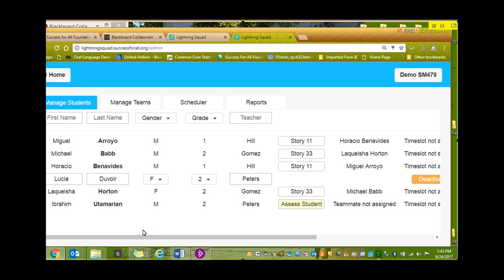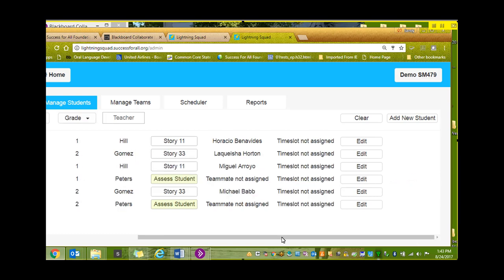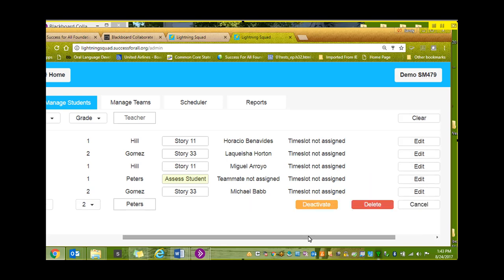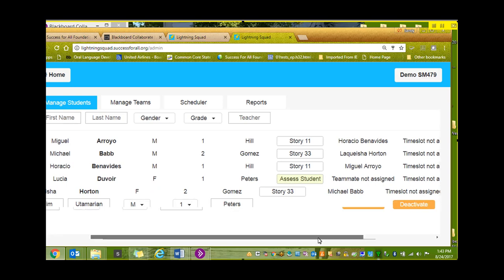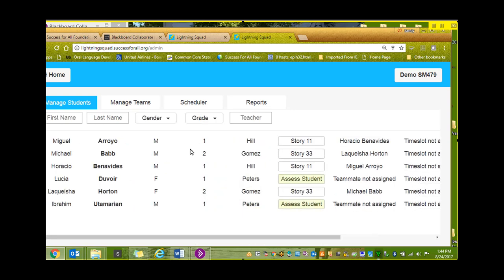Again, I need to change their grade levels because it's in error. So I'm going to click on one for Lucia. And now that I've changed it, I'm going to go all the way to the right, and I'm going to click on Save Changes. And so now she's successfully been changed to first grade. I need to do the same thing with Ibrahim down at the bottom. So I'm going to click on Edit, and I'm going to change him to first grade as well. And I scroll all the way to the right, and I save the changes. So now, when they were formerly mistakenly put as second graders, they're now first graders.